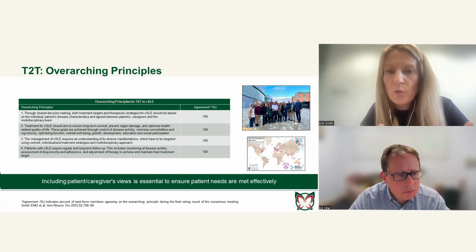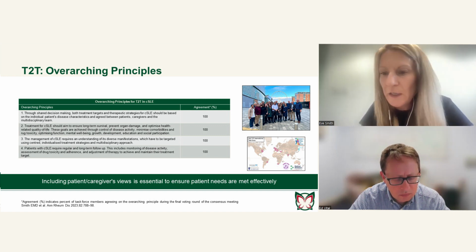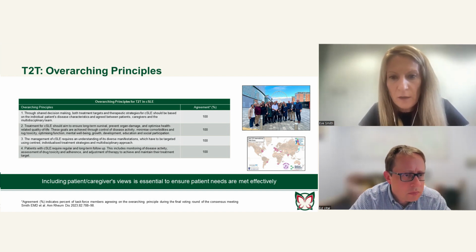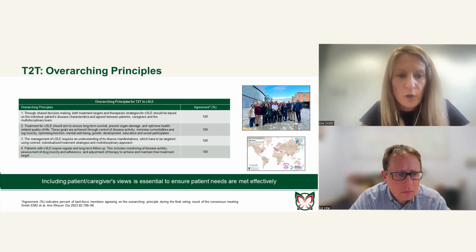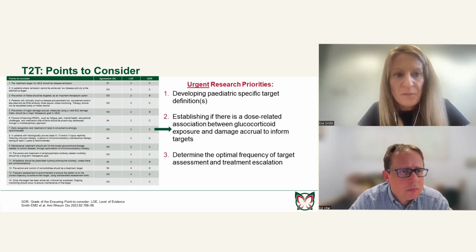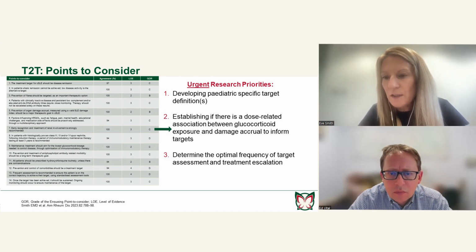So this provides an overall framework for what treat to target should look like, all the things that it should include, considering targets, considering wider things that impact on care and also ability to reach targets, thinking about steroids. So there are 4 overarching principles and 14 points to consider. And there are very high levels of consensus in all these points to consider. This is a great document and a really great start for anyone who's interested in developing treat to target as part of their clinics.